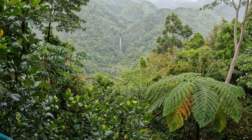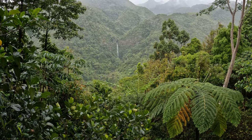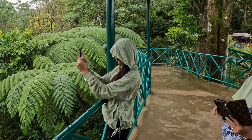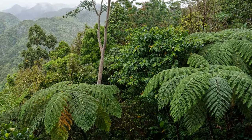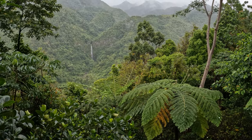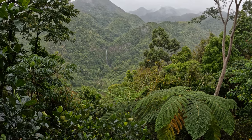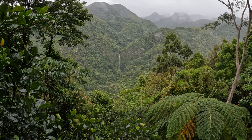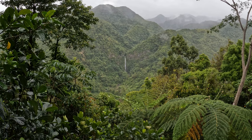If you look way in the center of the screen, there is a waterfall over there. Quite large. You see the waterfall way over there? Maybe you can see me. I'm not sure if you can see it, but that waterfall is quite high. That's probably a 400, 500 foot tall waterfall. Nice.